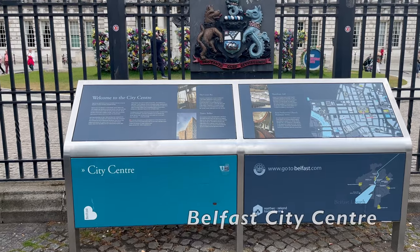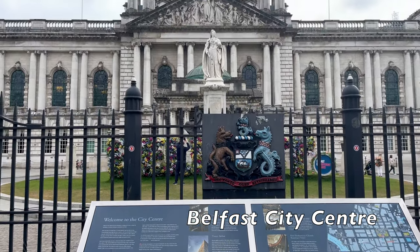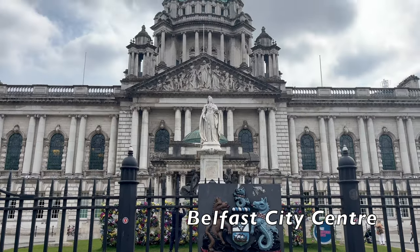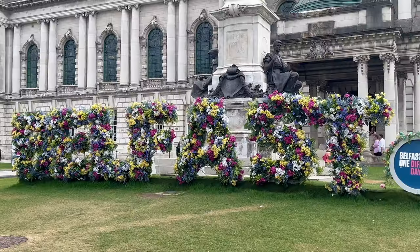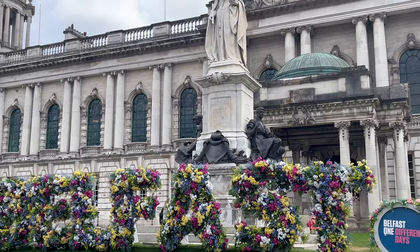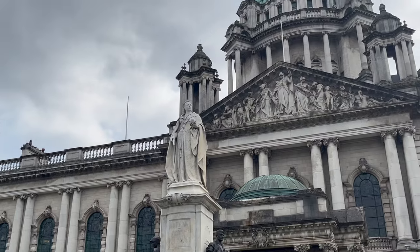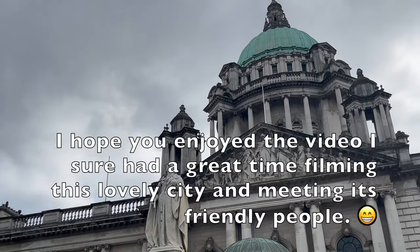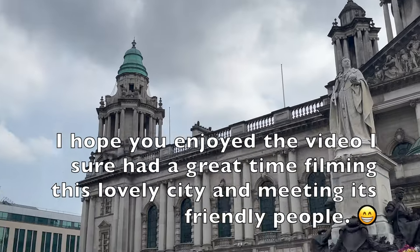Here we have Belfast City Hall in the heart of Belfast City Centre. We can see a statue of Queen Victoria at the front of the building. The new City Hall was designed by Alfred Brumwell and constructed in Portland stone. It cost £369,000 to build, which is equivalent to £128 million today.